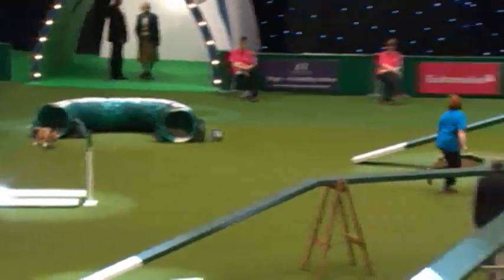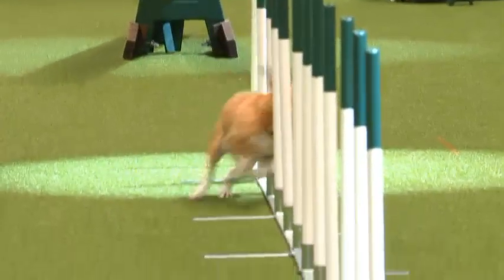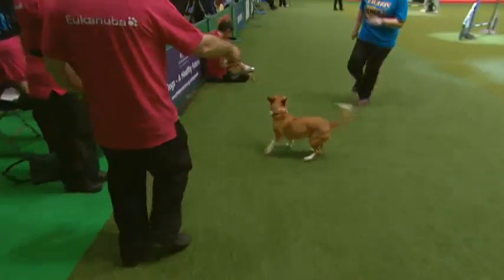Gets him in. Now she's going to make it look really easy, having been eliminated. Such a shame. Lovely little dog, this. So it's won at Crufts, this little dog, hasn't it? I mean, it's not the first time here. Oh, no. Agility champion, very, very successful dog. Unlucky there.